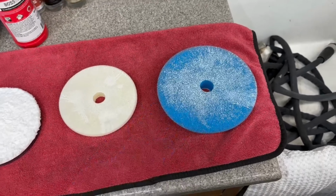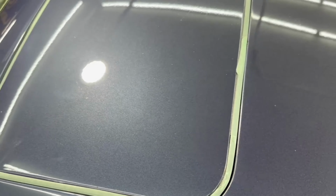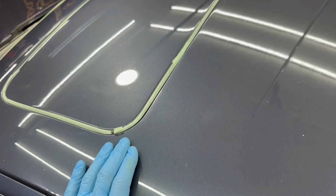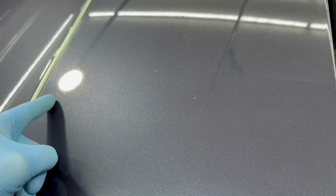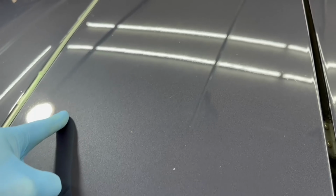So I did a little shootout over here on the roof, and I mentioned that the blue pad tends to be a little more aggressive, and it leaves marks. If you watch the light, you can see some of the marks that were left by that pad. Anything swirly looking, pigtails, it's hard to pick up. There's another one right there.